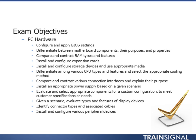So here's the deal. Could I have summed that up a little bit? Sure. I could have just gone down the list and said there's BIOS, there's motherboards, there's RAM, there's expansion cards, there's storage devices and media, there's processors and cooling, there's connection interfaces. I guess I could rename that one to I/O, right? Input-output interfaces and devices, power supplies, custom configurations, display devices, connectors and cables, and various peripheral devices. Do those summed up titles ring a bell to you? They should. And the reason they should is because I just kind of went through and named a good number of the lessons in this course.